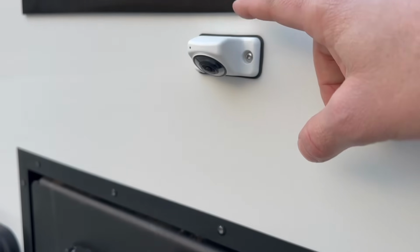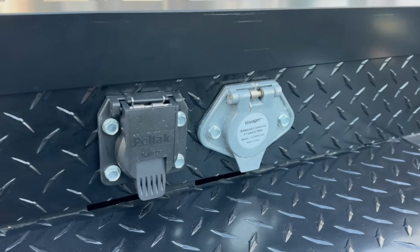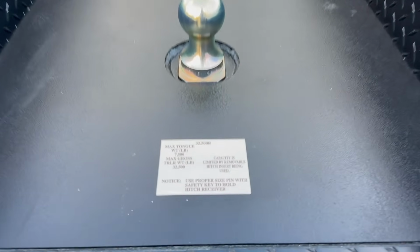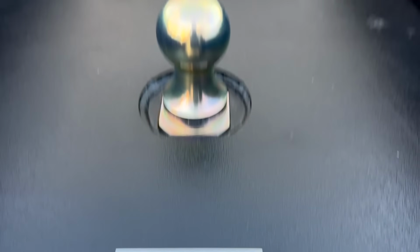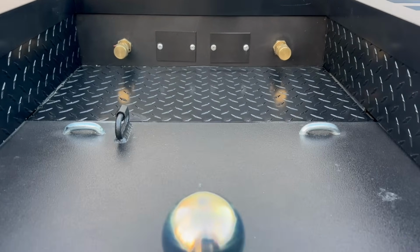This thing is optioned up. You can see that's one of the little options. Hitch cam up here. It's already pre-wired for Voyager camera. Another 7-way plug there. You've got a 2 5/16 ball already back here on the deck, capable of towing up to 32,500 pounds with 7,500 pounds of direct tongue weight. It's already got the fittings for your glad hands. If you're pulling a trailer with air ride or air brakes, that's already covered.